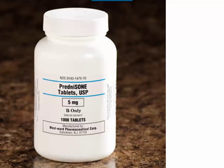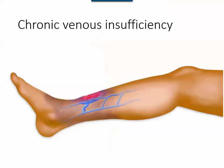Immunosuppression is another factor for poor wound healing. And the most common one is patients on prednisone, which we see all the time. So I'm sure it affects the migration of the cells, the fibroblasts.